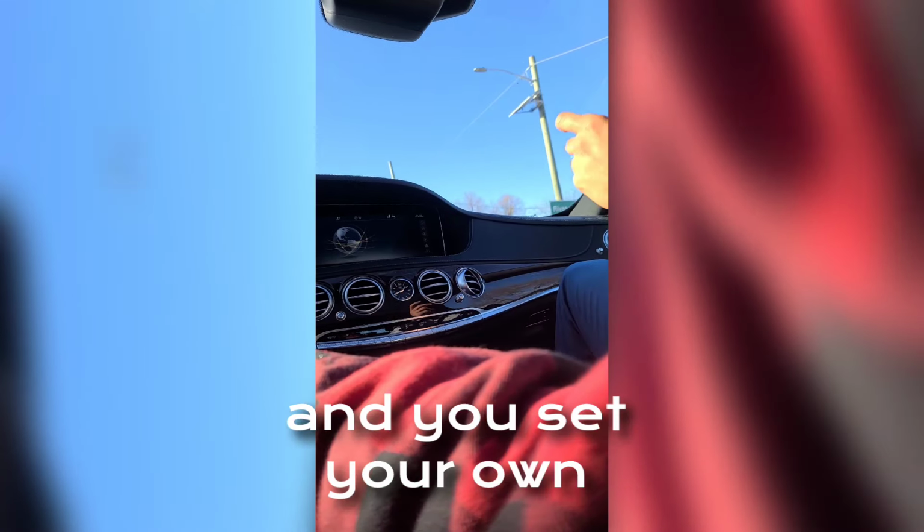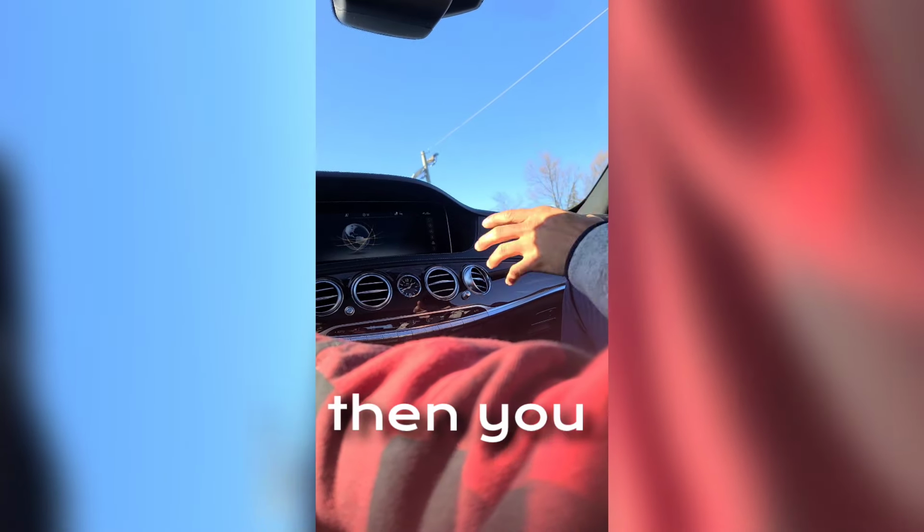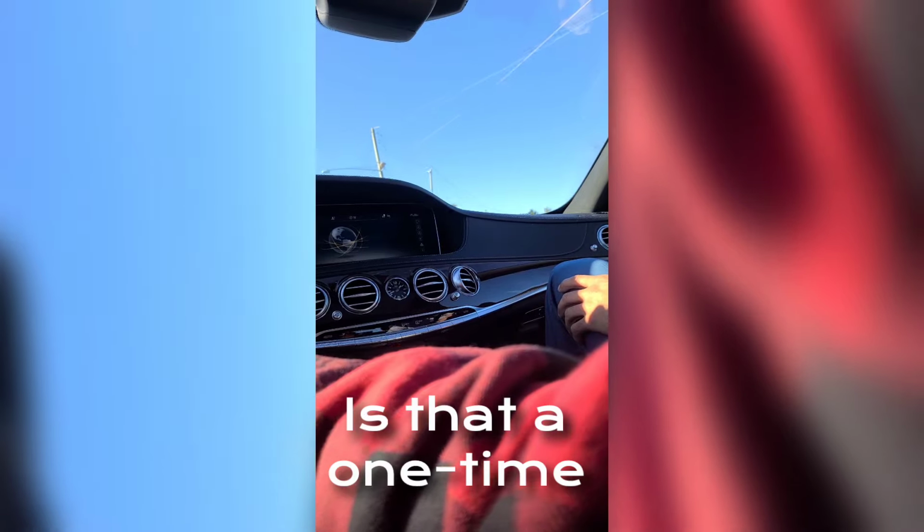So pretty much every car has it, and then once you purchase the vehicle, within 3 weeks you'll receive an email from the company, and then you set your own login, and then you have access to it. Is that a one-time fee that they've already... Yeah. But that's something that you guys have already. Okay, make this next right. Got you. Okay, I'm listening.